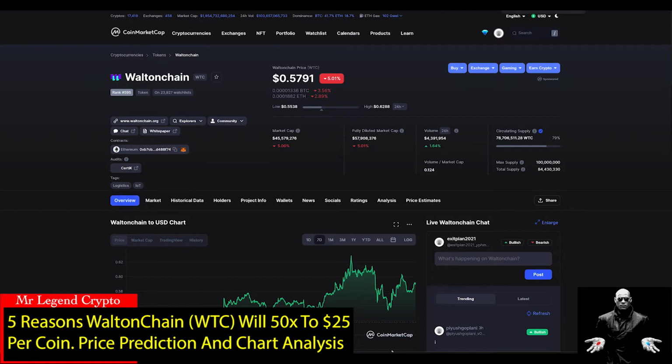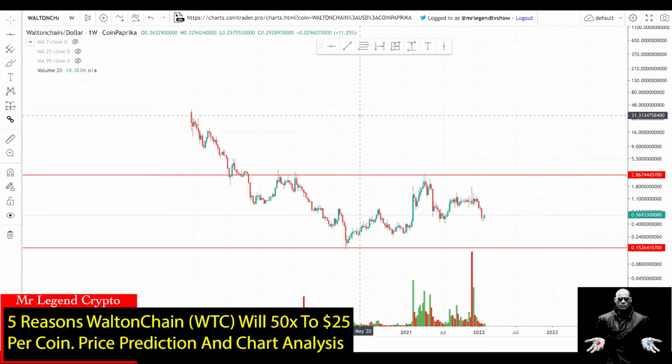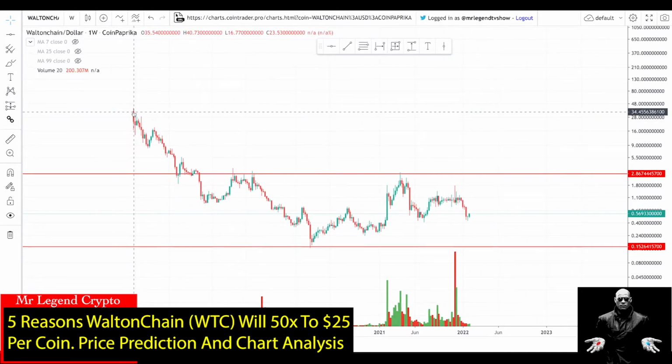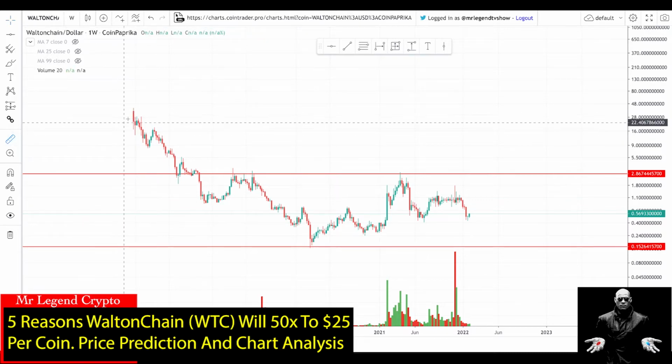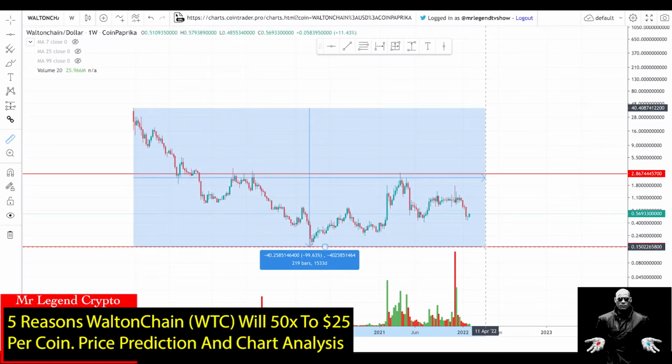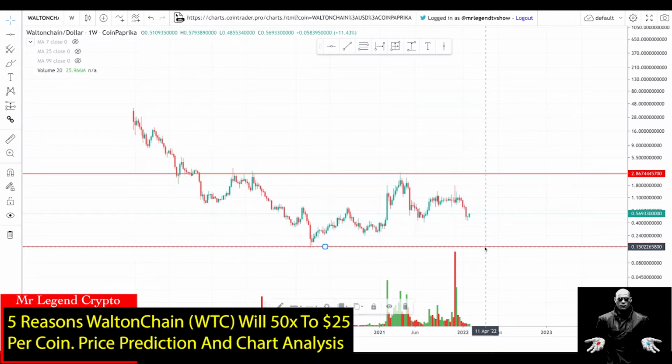You might not want to believe that, but let me show you some things I saw in the chart that are supporting my claim. Now, this is the price chart of Walton Chain versus the dollar. You can see that the coin was launched at the end of the 2017-2018 bull run, at the tip end, when Bitcoin was retracing, and the coin has been having a downward movement since then. Since then, it lost over 99% of its dollar value. The coin launched as high as $40 and it got as low as 15 cents. It's currently trading for 56 cents at the point of recording of this video.